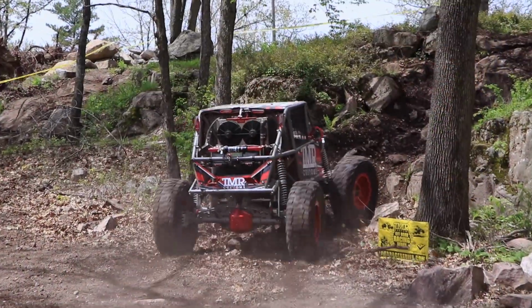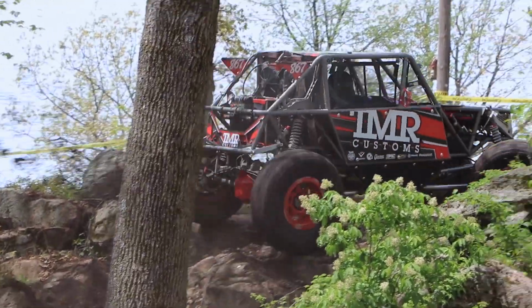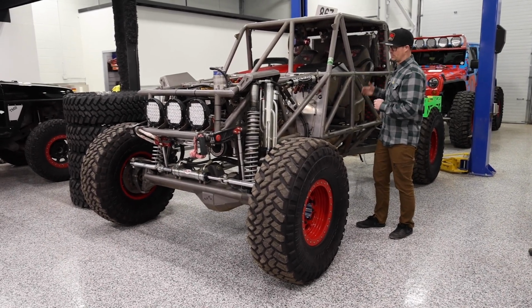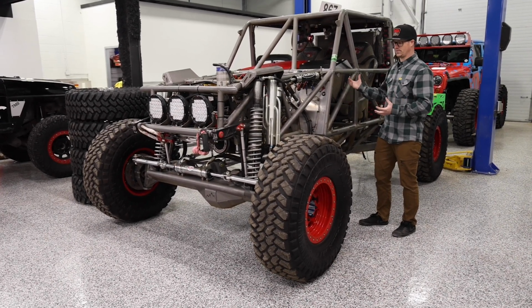We race this thing, we roll it, we crash it, we kick the crap out of this thing to prove our parts, because if our parts can survive what we do to it on this race platform, they're gonna survive quite easily in your Jeep or your rock crawler, or something that's used in a less severe application. Or if you wanna go this severe, you can push it too.